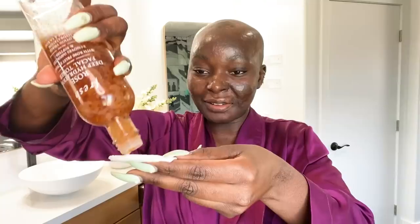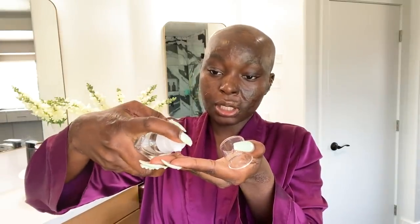Whew. I'm going to be taking my toner, and this is also very good for dry skin. So I just press that into the skin. I like to make sure I focus around my lips because the lip area does tend to be a little darker.